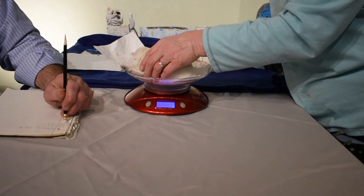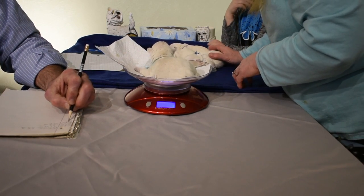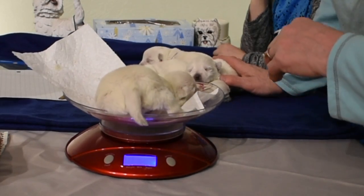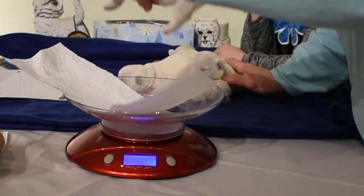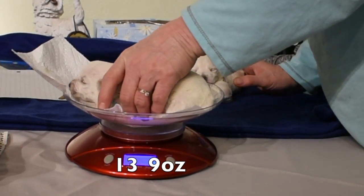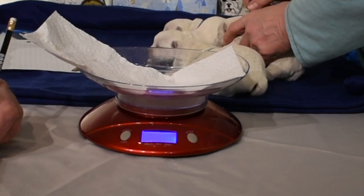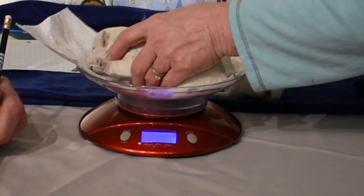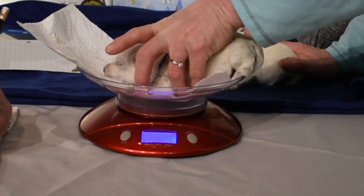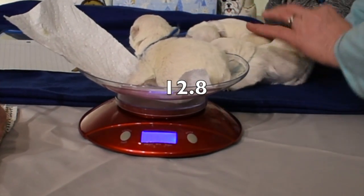Light Blue Boy. He was 6.8. Now he is 13.9. He's a big guy. And then we have Dark Blue. He was 6 even, now he is 12.8.